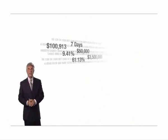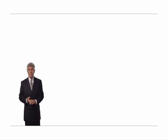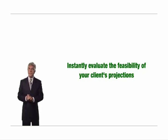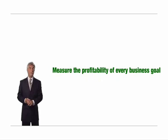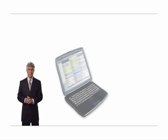Optimist bridges the communication gap between you and your client. It's the only tool that converts financial numbers into a graphical scorecard that allows easy understanding of the integrated dynamics of financial statements. Optimist empowers you to communicate the financial implications of specific business decisions. Instantly evaluate the feasibility of your client's projections. Measure the profitability of every business goal, and improve client understanding of financial statements.